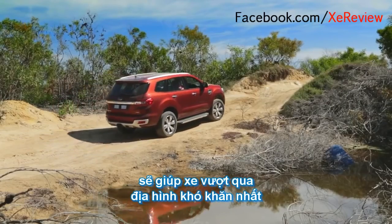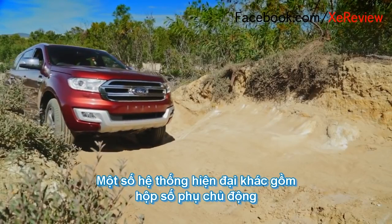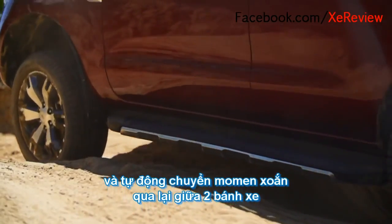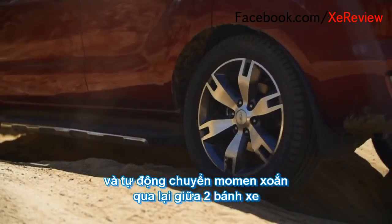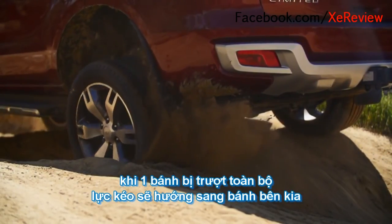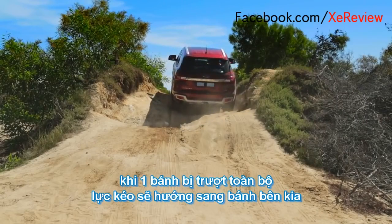Now the car has some clever new systems. It's got an active transfer case, and it's got an intelligent system called Torque on Demand, which works out which tires have traction, and it sends all the power there. So there's a slight pause, and it finds the grip. Oh, there you go. And we're away.